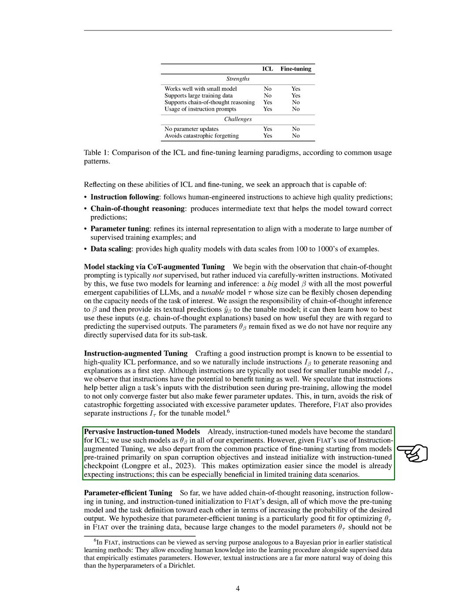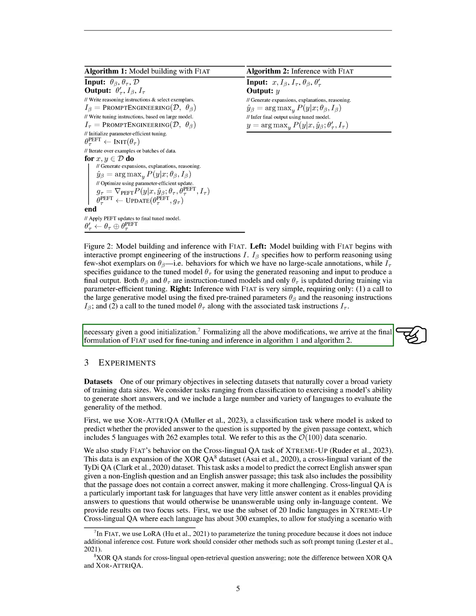Finally, we hypothesize that parameter-efficient tuning is a good fit for optimizing the tau model in Fiat over the training data, because large changes to the model parameters should not be necessary given a good initialization. In Fiat, we use LoRA to parameterize the tuning procedure because it does not induce additional inference cost. Future work should consider other methods such as soft prompt tuning. This brings us to the final formulation of Fiat used for fine-tuning and inference.